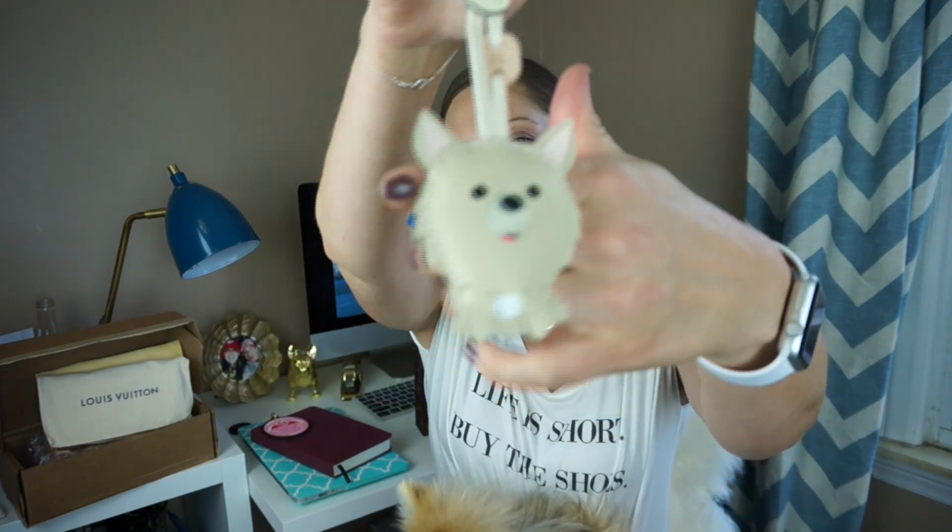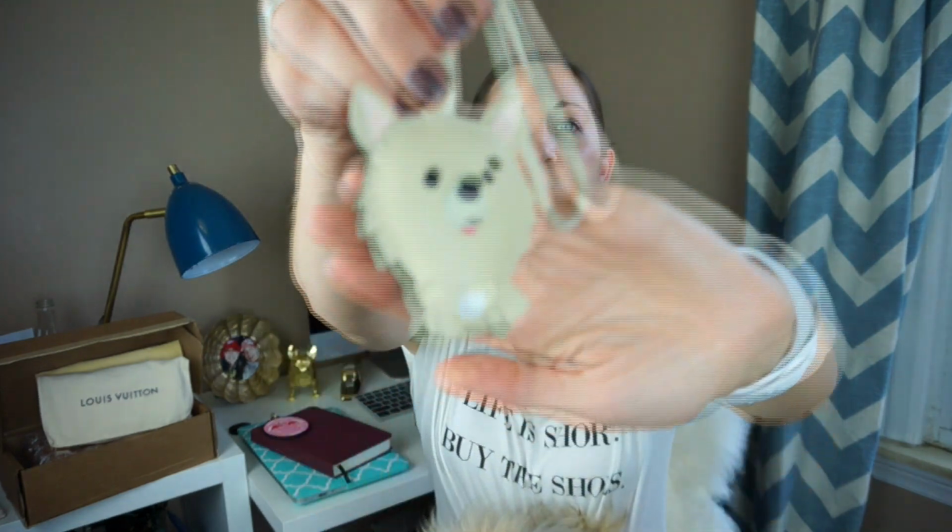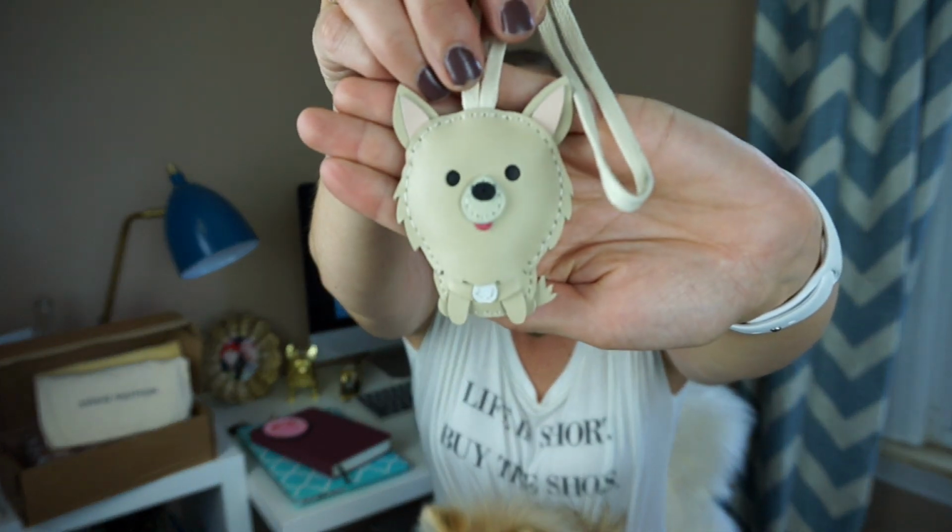But first things first, I ended up getting this customized bag charm of my dog, Bentley. It is from a shop on Etsy, and I also follow them on Instagram. It's called Love Prints, and you send in pictures of your pet, and they will do bag charms to match. So this is Bentley and her bag charm that matches.